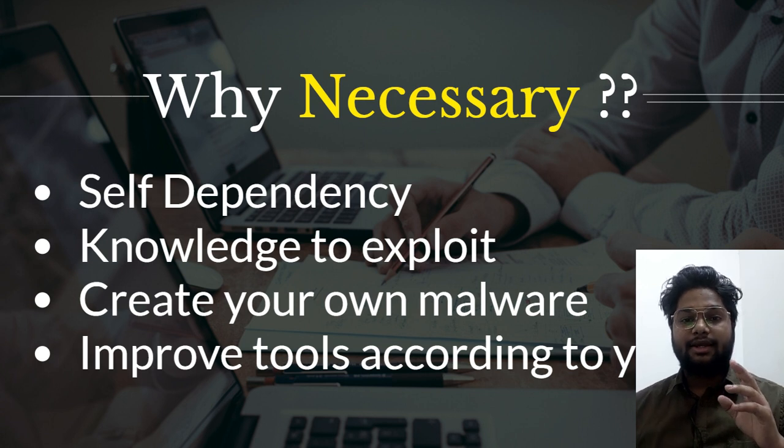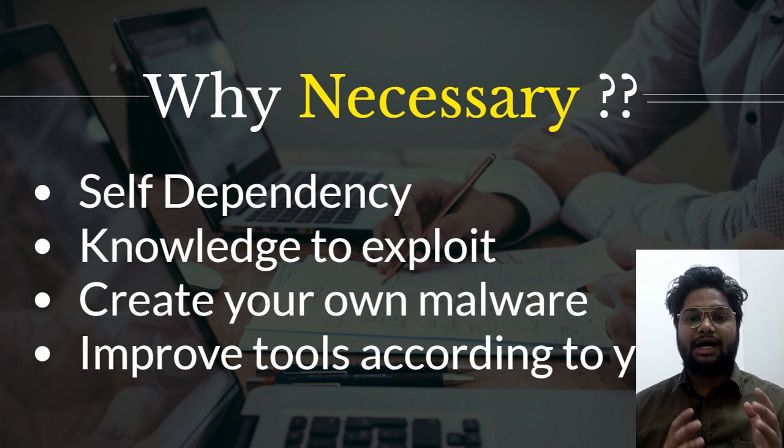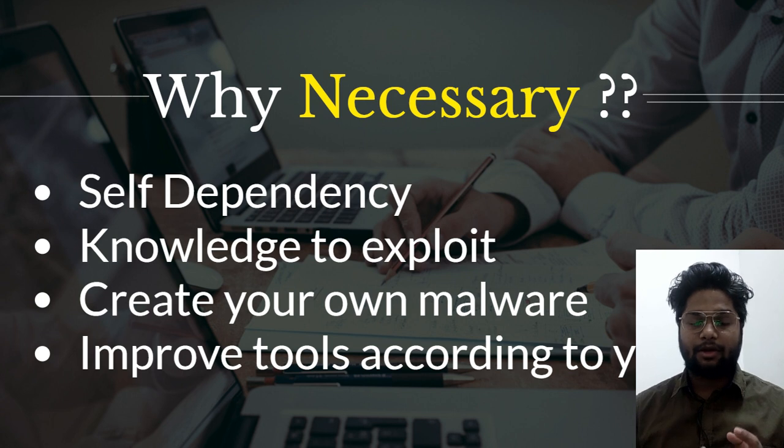Second thing, it will teach you how you can exploit a website or anything which you're hacking, because every website is built with some kind of code, and every software has got some code. If you know that programming language, then definitely you can exploit that website or software.